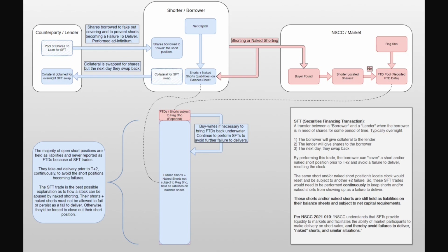So we'll be going through this chart here at a very high level and try and touch upon some of the finer points that have been mentioned. And let's just see here. So this kind of goes through the flow, and this is the entire cycle. So we have the counterparty lender, the borrowers, the markets, and what happens here.